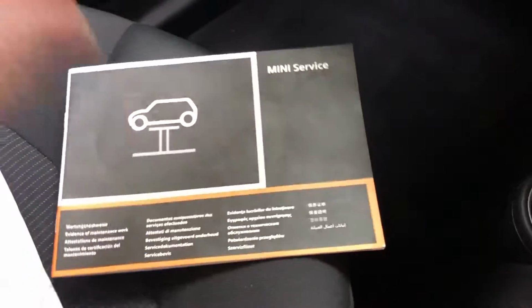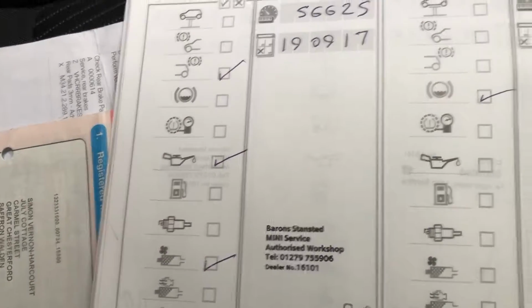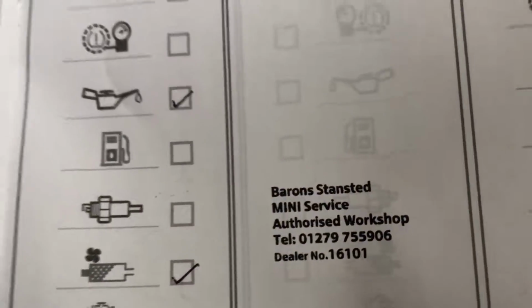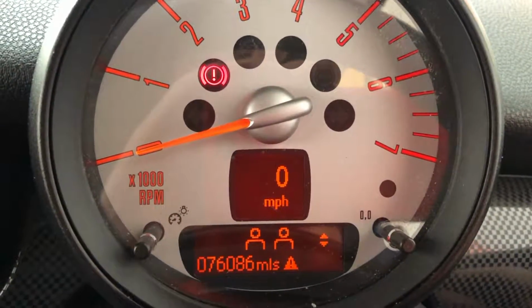So while we're on the subject of servicing, here is the service book. And let's just have a quick flick through. So the first service was at 20,000 miles by BMW main dealer Elms. The next one at 37,000 miles by the same dealer. 42,000 miles by the same dealer. And then we changed dealerships to Barons of Stansted, and that's at 54,000 miles. And then 56,000 miles. And then 64,000 miles. And most recently at 75,000 miles, again, Barons of Stansted. And let's just check the mileage as of today. The miles today, 76,086. So the last service was 1,000 miles ago.